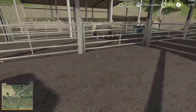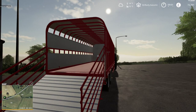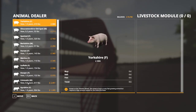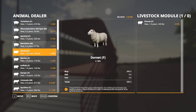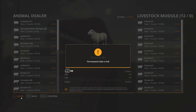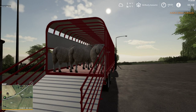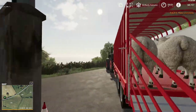Sneak through vents. Do we need us some sheeps? Oh, what do we have? Dorset sheeps. Sheepy, sheepy, sheepy. Come on, Dorsets. So, it carries 12 sheep. Hi, sheep. Not a bad thing.